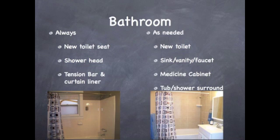And then on an as-needed basis, we'll replace the toilet or replace the parts in the toilet. We'll put in a new sink or vanity and faucet. We'll update the medicine cabinet, or if there's leaks and damage, we'll put in a new tub and shower surround. But we prefer to use stuff that's going to last, so that you're not having to replace those things after every tenant moves in and out.